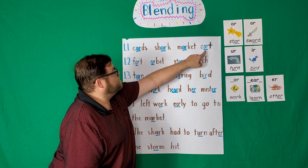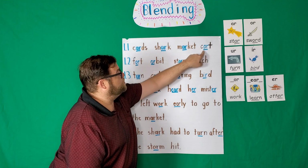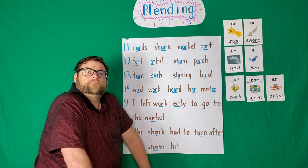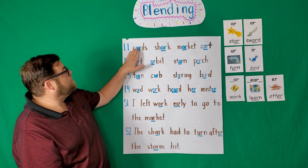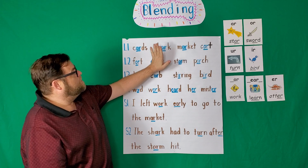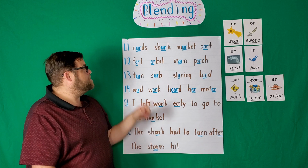Sound. Blend and hold. Sound. Blend. What's the word? Cart. Excellent. So let's read these words together. We ready? Cards. Shark. Market. Cart. All right, we're going to go to the second line.